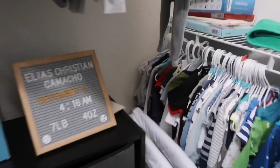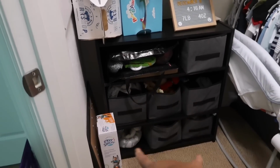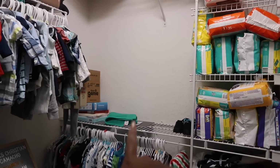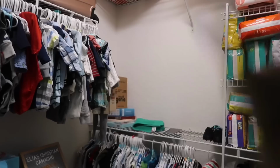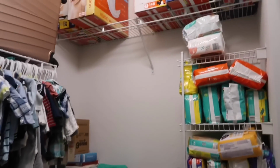But yeah, guys, this is pretty much it for the closet. That is all the organization. This is really the only organization I have, but this is just how I like to set everything up. And usually right here I will keep his tub after it's bath day and it's dried and everything. I will leave it here because I just don't like to leave it in the bathroom. But that's pretty much it, guys.